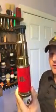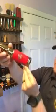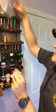Yet another Old Spice bottle right here, the Monocle, and this is full of also vintage Old Spice. This is an Old Spice bottle, a flask right here. This is full of modern Old Spice. And I think that's it for my Old Spice bottles. Let's go on to the bottles I have that are Avon bottles.